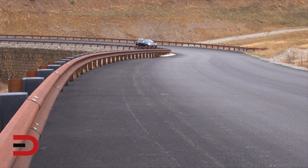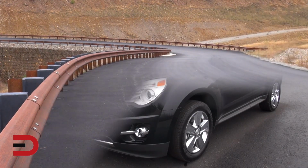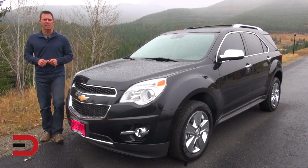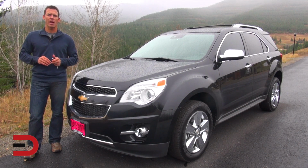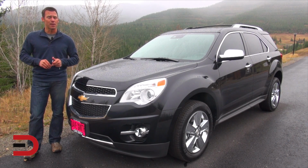As far as competition with the Equinox for your hard-earned dollar, the Ford Escape, the Honda CR-V, Hyundai Tucson, and the Subaru Forester, to name a few. In the end, the 2013 Equinox all-wheel drive LTZ offers up a great deal of ride comfort, passenger room, and overall value that I'm sure will appeal to families looking for something practical and cost-effective that doesn't skimp on style.